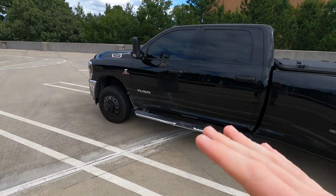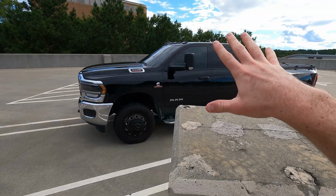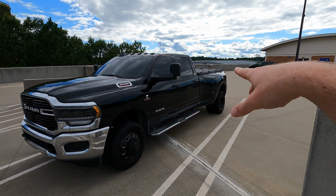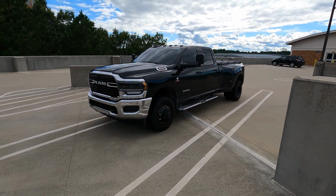So in this video, I'm just gonna go over everything I like and don't like about the truck, and the things I've changed. There are gonna be videos released, for instance, on the headlights and on the bed cover separately, although I will touch on them rather extensively in this video as well.